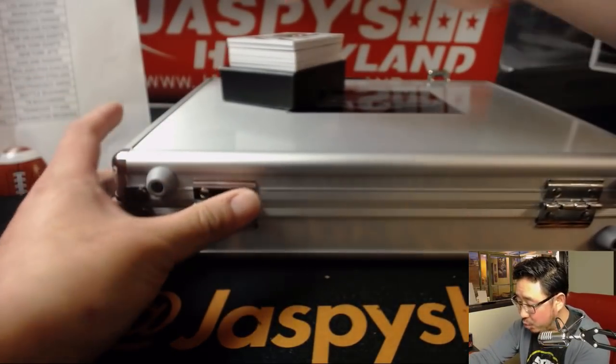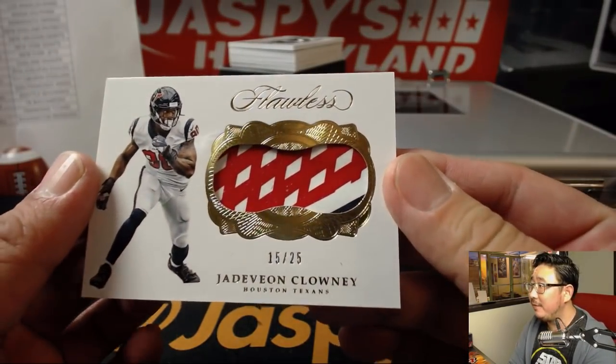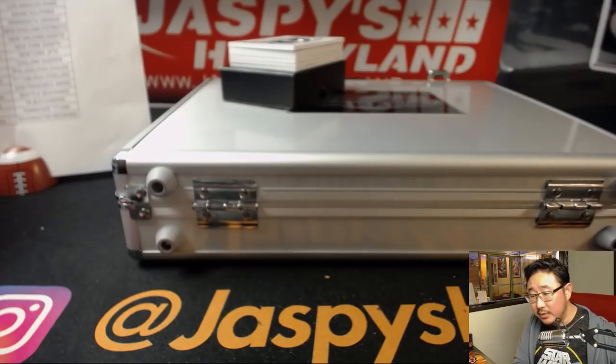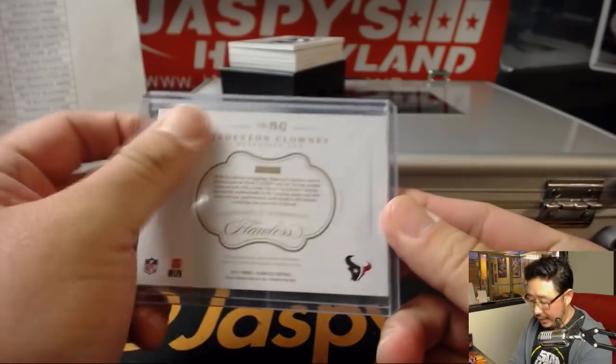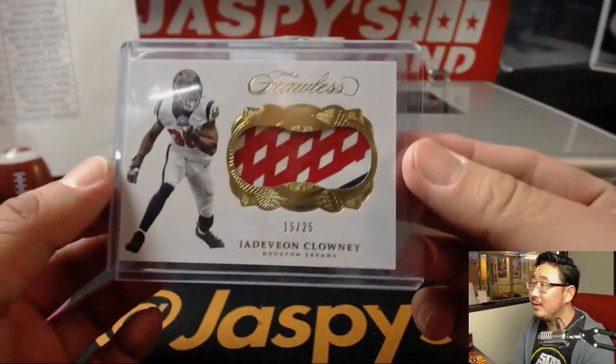We're going to start off with out of 25. And now Clowney's got a bruised shoulder. 15 out of 25, Jadeveon Clowney, Houston Texans. That'll go to Cruz and the Texans. Sorry, a little bit of dust fell in there.